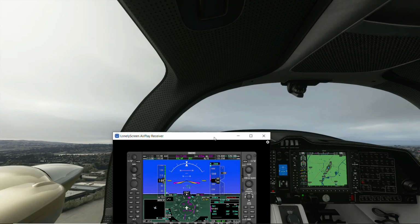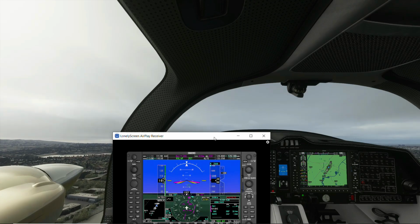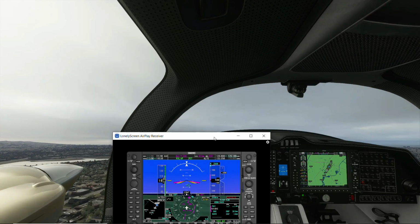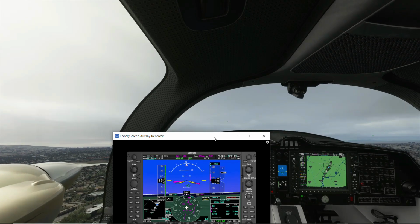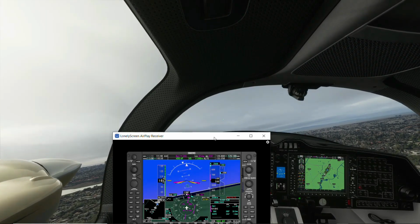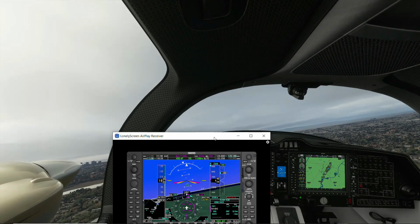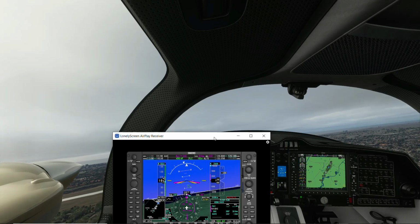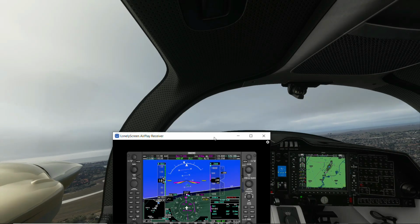Zoom out now. 400 feet AGL. We fly the heading. 400 heading, and vertical speed. Looks good. We'll do a flight level change. Okay, we're good now.